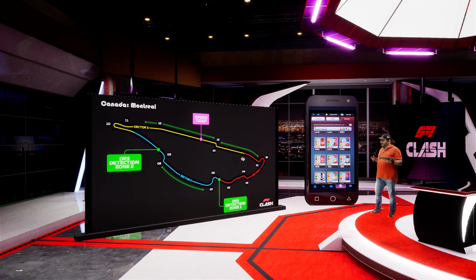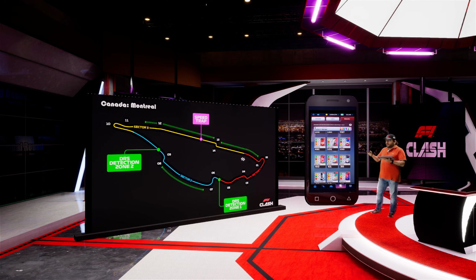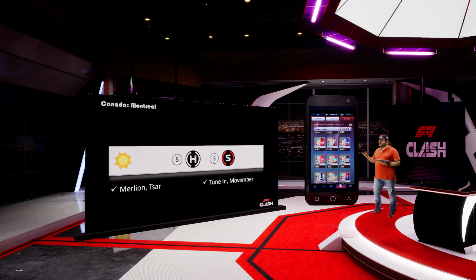Canada, Montreal. Here we have 3 different strategies. Of course, mainly this is a cornering track. So, strategy number 1: stay as long as we can in our first stint to overtake all the other cars that are pitting before us.